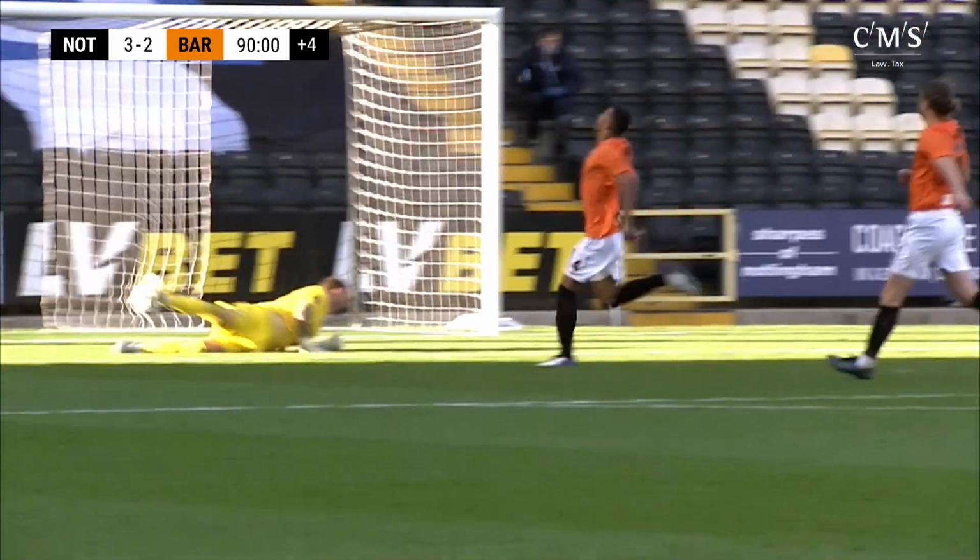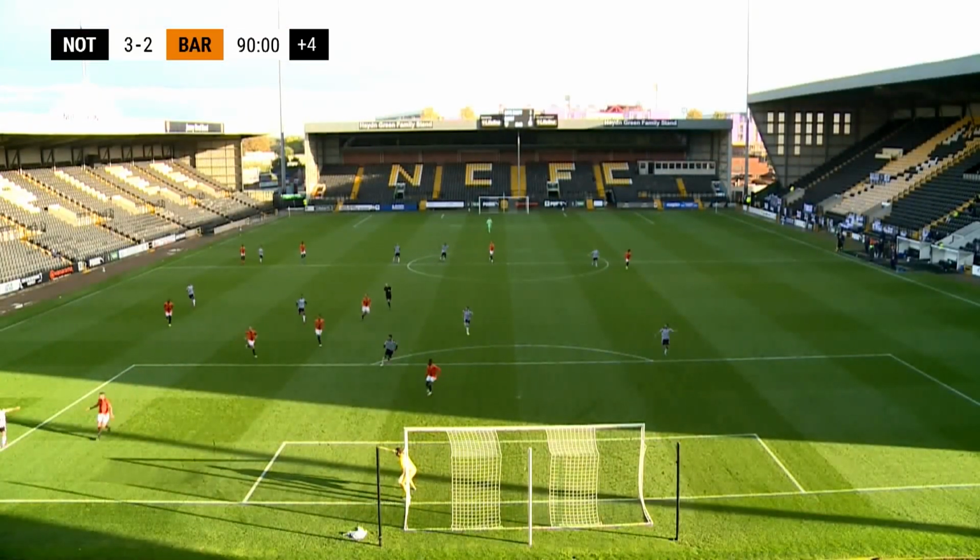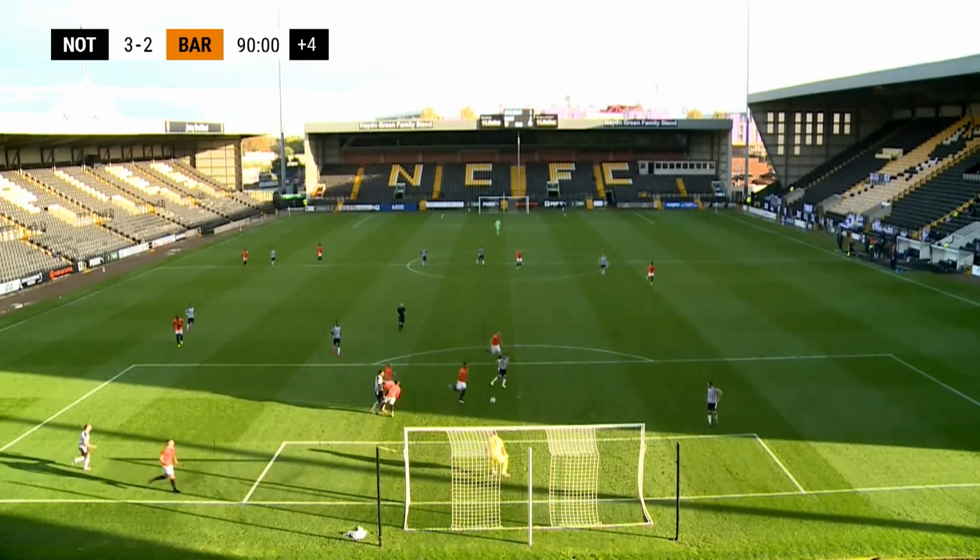And there was the old head Michael Doyle making the late break from midfield into the box and calmly side-footing it beyond, or to the left of, Scott Loach into the bottom corner of the net and put this to bed.